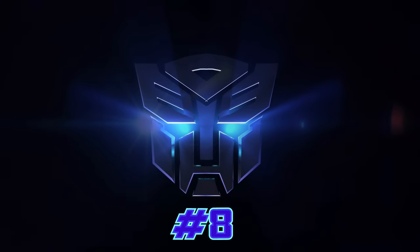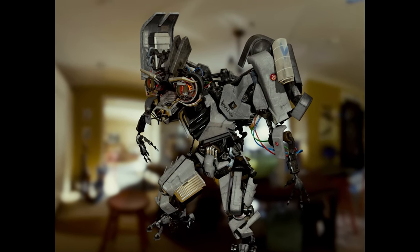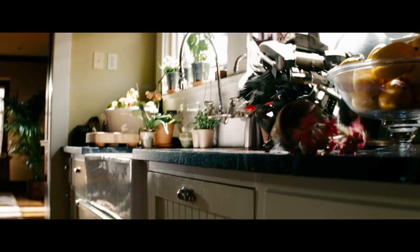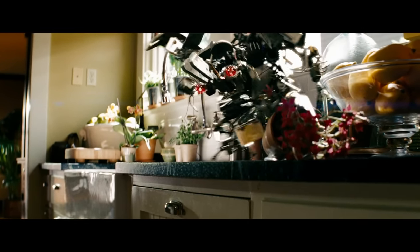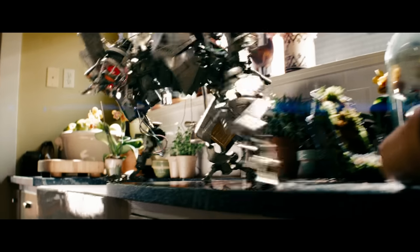Coming in at number 8 is the Cappuccino Bot. Now, this one is pretty self-explanatory. It's a cappuccino maker turned a Transformer. He's probably the most proportioned out of the entire gang and one of the most feisty. He's homicidal from birth and has what looks kind of like a big mustache.